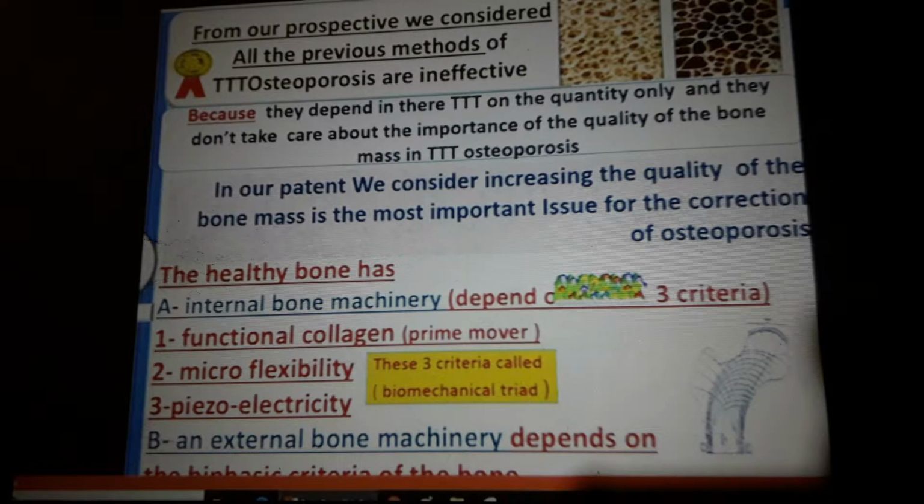So all studies concentrated on the quantity and not the quality of the bone. What we did, we concentrated on both the quantity and the quality, as we will see. We discovered the internal bone machinery and the external bone machinery, and regarding these two machineries, we corrected osteoporosis in quality first, then the quantity comes second.